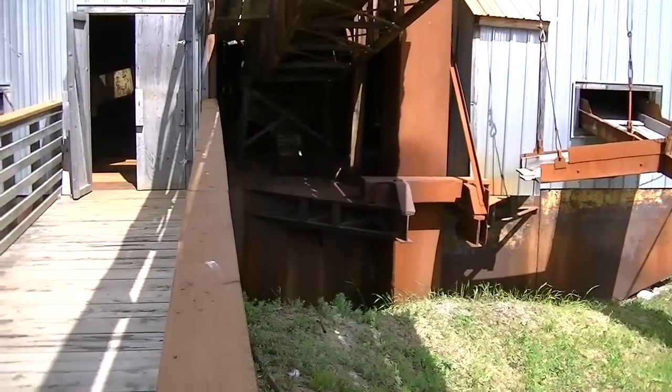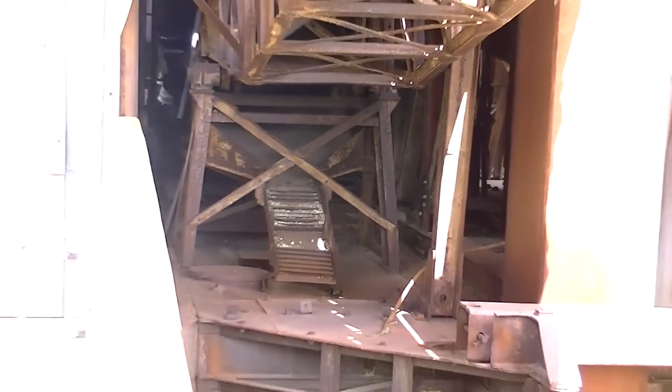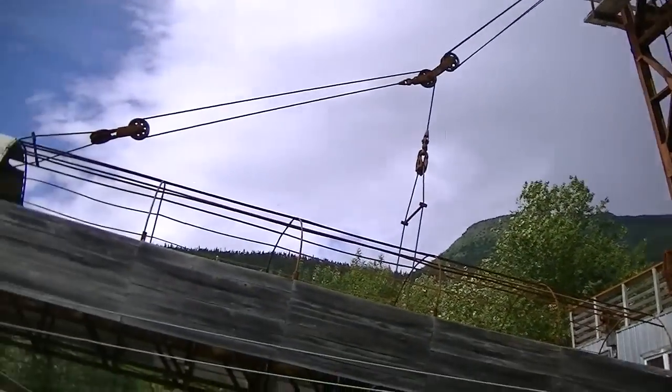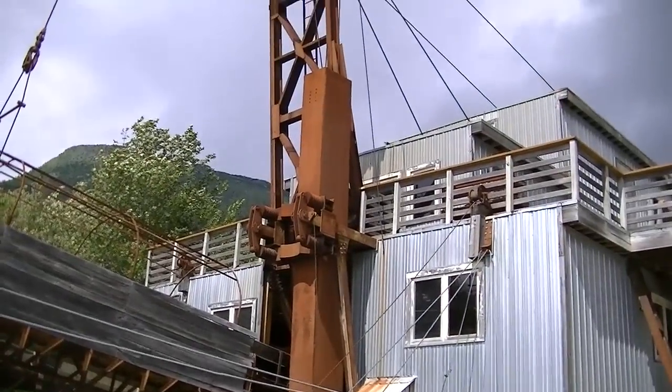They give you test pans and stuff, but see the dredge over there? This is an old dredge that they have. It's very, very cool. It's big. Big dredge, look at that. That's awesome. Very cool.